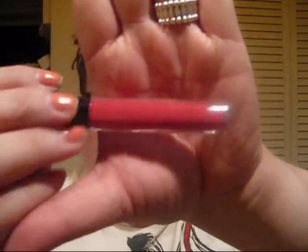And the next one that I got was Double Dare, and that is my favorite one of all. It's kind of a mix of a really pretty coral and a berry pink. Excuse me, I'm getting over a cold. So it's Double Dare, and that's right here next to Richer Lusher.